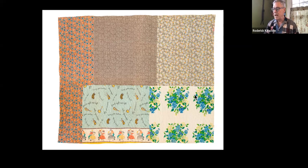So here's an example of my favorite backing of a quilt. This is shown in the book. It's on a double page spread, 174, 175. So I'm doing little promotions of the book. But I don't show the front of it in the book. It was shown in the exhibition at the Sonoma Valley Museum of Art. After the book was released, I did a show up there of a lot of quilts from the book.